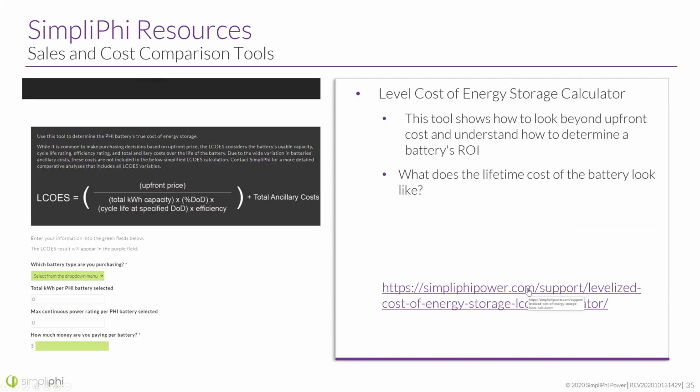It is a really handy tool to maybe take another lithium battery that you're comparing to and show the customer exactly what the cost is of the entire battery over the lifespan of the battery, and not just that initial upfront cost, which, as always, we try to keep coming down. But we also want to show that our batteries have a significant ROI, or return on investment. That tool is available on our website. It's really easy to use. And I believe they might have just linked it in the chat too.